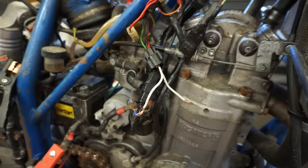So we're gonna quick check compression again, make sure that's still there. But it is really weird. All right, getting our compression tester back in here. Maybe it lost compression. I don't know. We'll find out right now.